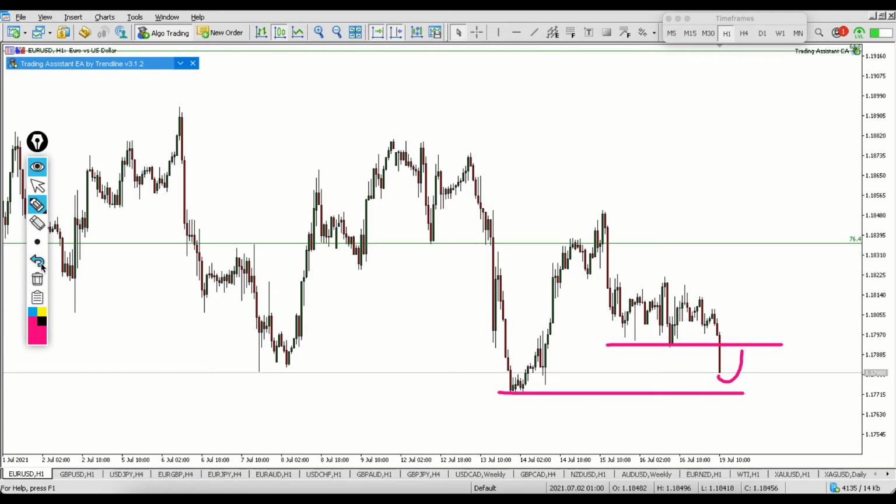Or what you can do as well is you can wait for that break below this previous low, which will be even a stronger confirmation that price will continue lower, then possibly wait for the retest and again look out for a certain candlestick pattern formation, whatever it may be, something that will give you an entry signal to go into a short position and expect price reaching lower values.